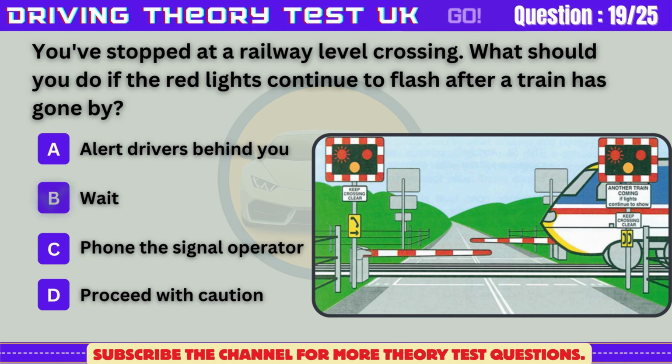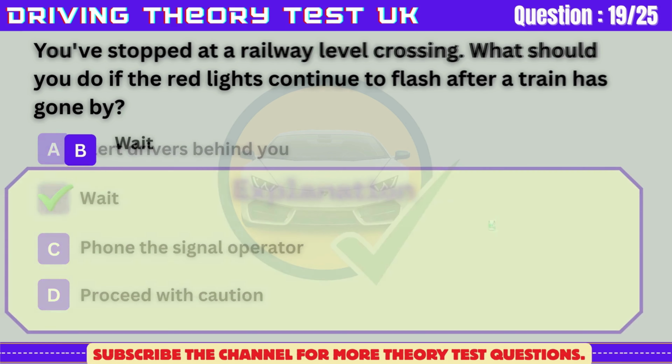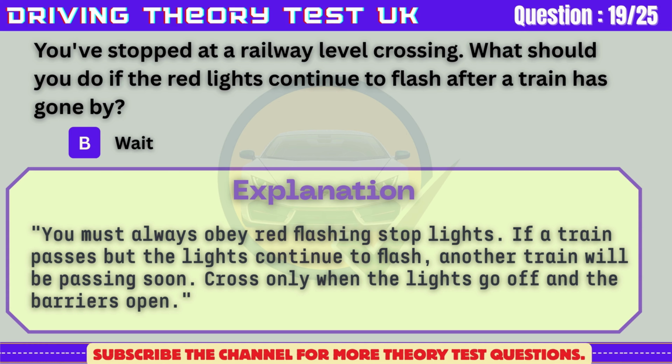Answer was B. Wait. You must always obey red flashing stop lights. If a train passes but the lights continue to flash, another train will be passing soon. Cross only when the lights go off and the barriers open.